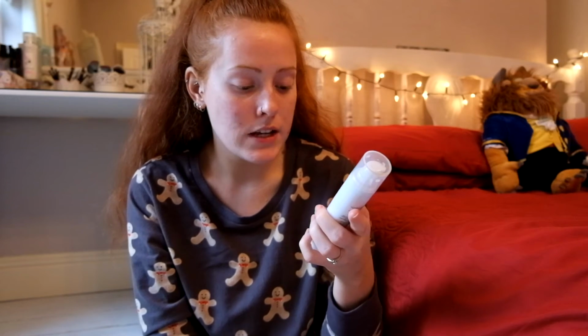Now I have two drugstore primers. One I've mentioned before and one I haven't, but I use both of them together. The first one is the Olay Anti-Wrinkle Firm and Lift Hydration and Primer, so it's like a moisturiser and a primer in one. As I said before, I accidentally bought Anti-Wrinkle, but I love this stuff anyway. It's really good. I use it more as a moisturiser, and I also use it as a primer, but I don't use this on its own.